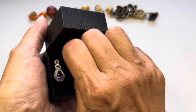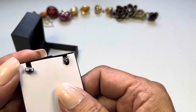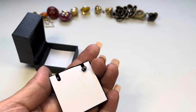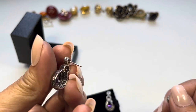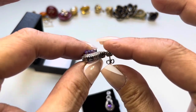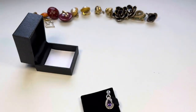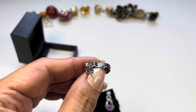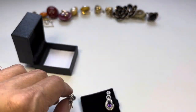Let's see if I could take this out. They're post earrings. Nothing written on the back. Let me put this back on. Nice setting. See that? These are adorable. It's funny, there's some blue. There's like a blue tint on the side. You see that? I'm not sure what that is.